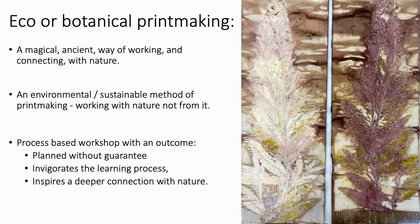So, as I said, depending on the plant, the placement, the paper could be different, the mordanting time could be different, so there's no guarantees, but you'll always come away with something. And it always invites you to come back, to play for more, to invigorate that curiosity. I tend to call it the alchemy of material curiosity.